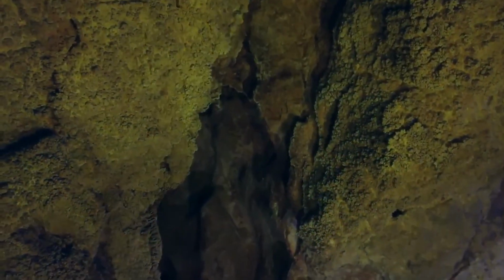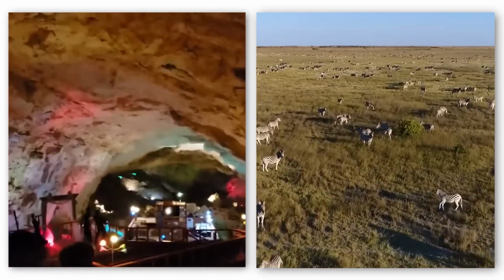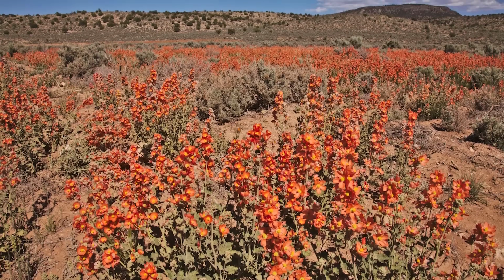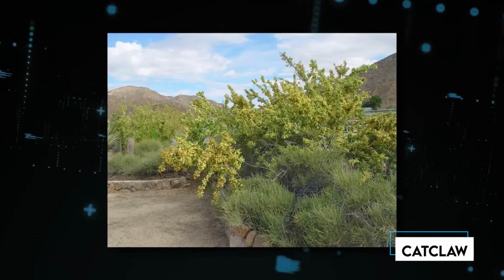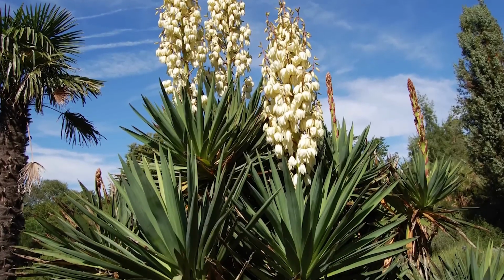Old plant matter detected in the feces helped scientists figure out the eating habits of these wild creatures. Also, the matter provided details about regional plants, including globe mallow, Mormon tea, saltbush, catclaw, cacti, reeds, and yucca, which had existed on this landscape.